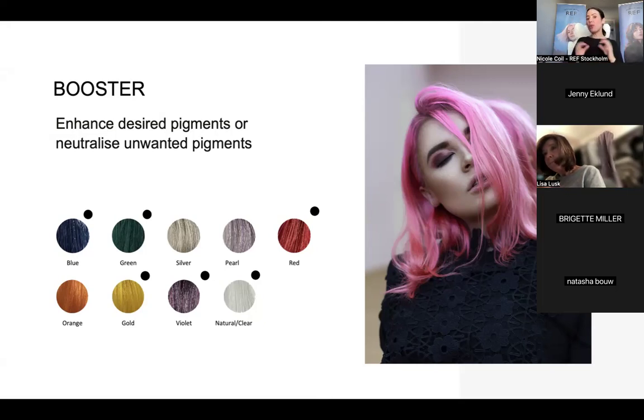Well, what if I wanted them to look exactly the same? This is where boosters would come in, for you to be able to add your booster to a particular formula to make the appearance of it your desired result. We use boosters to enhance, so thinking about making your reds pop more, your oranges more vibrant, bigger, brighter golds. We can also use them to diminish the appearance of a tonality, like the warm colors.